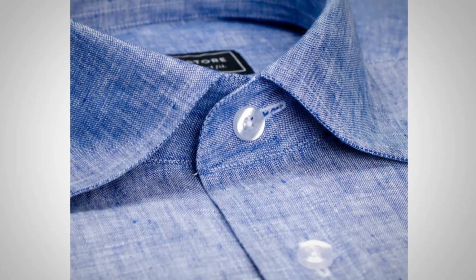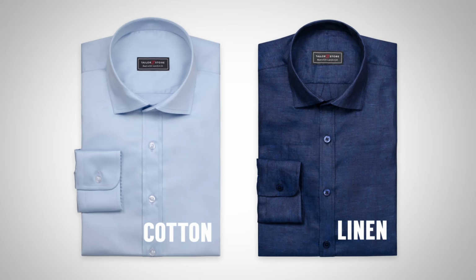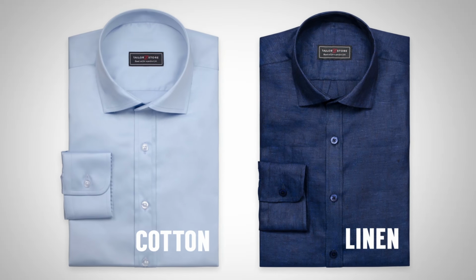Now, there are some downsides to linen. Anyone who has owned a linen shirt knows that after just a couple hours, you have to take that thing and iron it at the highest setting. Another thing, assuming all points being equal, when you compare a linen shirt to a cotton shirt, the cotton shirt is going to be softer.